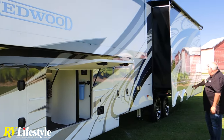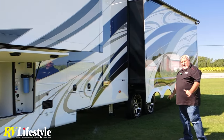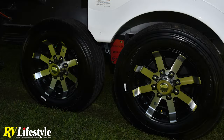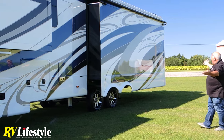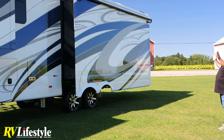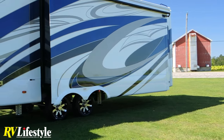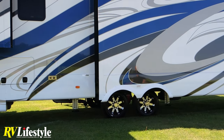And then you got your 8,000-pound axles, 17.5-inch rims with H-rated tires. So that's the heaviest, I believe, in the industry on a tandem, not a triple axle. So this weight at grossed out is still under the capacity of your axles on this unit. Same thing again, beautiful paint job, slide toppers on this one. Automatic six-point auto leveling, and then you have a power cord reel out the back.